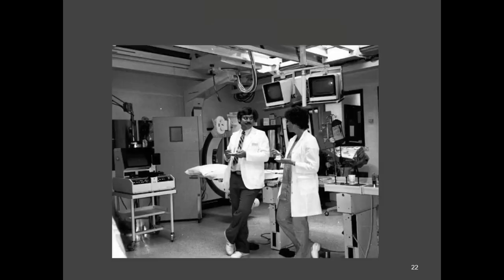This lab is from the late 70s, and there are some interesting things to point out here. Right here you have the image intensifier next to this gentleman's head, and here's that cine camera that's recording the output of the II. You have a C-arm here, and down behind him is the x-ray tube. We also have the old CRT monitors, and those are the monitor stands.